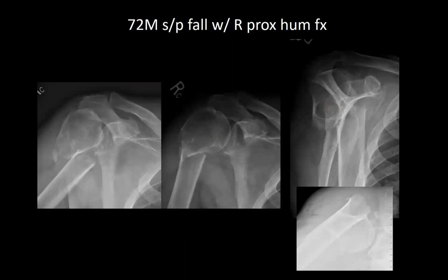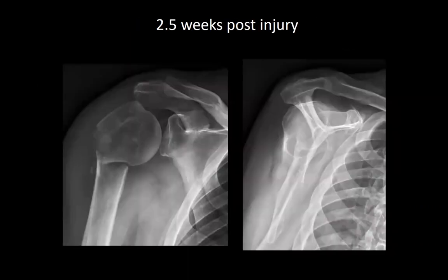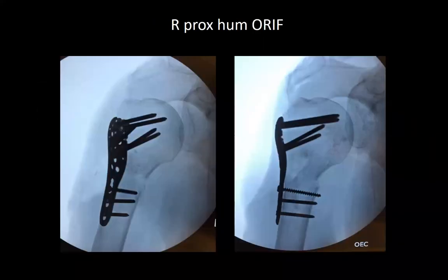This is a 72-year-old male, status post fall with a right proximal humerus fracture. He was neurovascularly intact, including the axillary nerve. Initial attempts at non-operative management were made. However, at 2.5 weeks in the office, he had persistent displacement and angulation of his fracture, and he was taken for a proximal humerus ORIF.